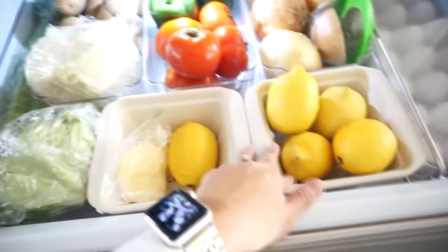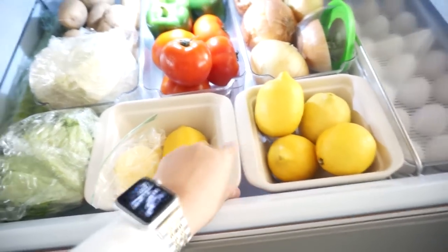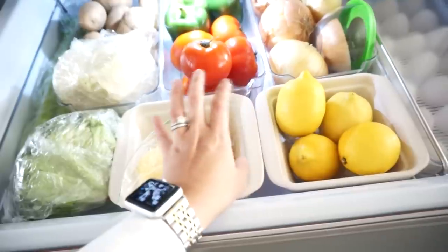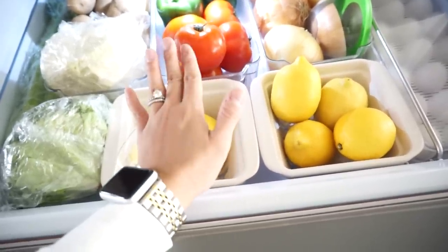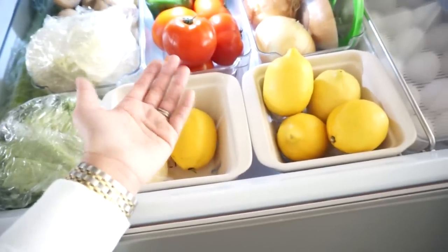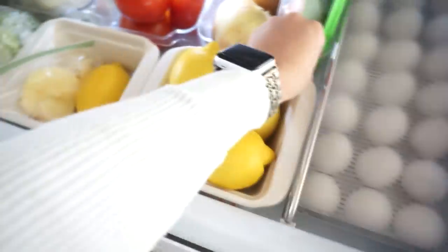But so we have lemons. I've been cooking a lot of stuff with lemons lately. I like to put mayonnaise mixed with lemon and some spices over some chicken and put it in the oven. It's so good. I'm sure you guys can find a recipe online, but yeah, so I have these organizers here.